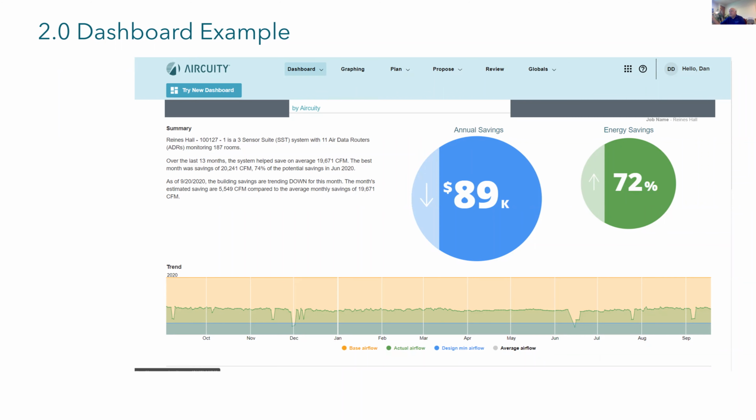It'd be the lowest you can have. Here, because you need more air to satisfy the hoods and temperatures, we're saving about 72% of that process. On the trend graph, the very top is where you would have been before air acuity. And then you see the actual airflow in green, and the design minimum.